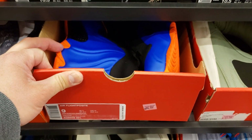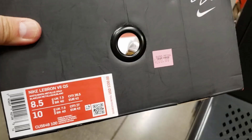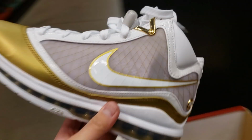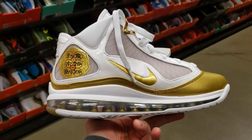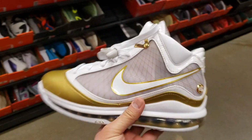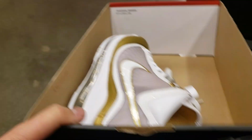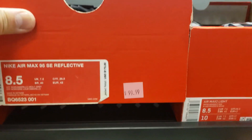Get 20% off. Airflight Posits. Got the Knicks colorway going for 95, in the size 8.5. Got the China Moon, you guys. LeBron 7 China Moons. Not too bad. Got the Chinese, who knows what's written there? Oh, I'm sure Chinese people know. But get that 20% off, you guys. Get $40 off of these. Get them for $160. Not bad.